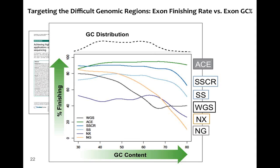As one example of how the unique enrichment approach used in ACE benefits hard-to-sequence elements like high and low GC content regions, we plotted percent finishing against GC content. ACE, here in green, maintains a high level of finishing at all GC content levels from 30 to 80%. Looking at the right side of the plot, as we approach 80% GC content, most platforms have a substantial drop in performance. ACE, on the other hand, maintains a high level of finishing even at very high GC content levels.